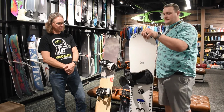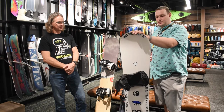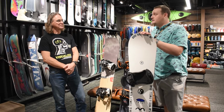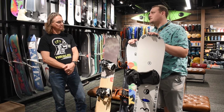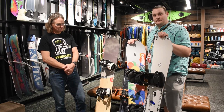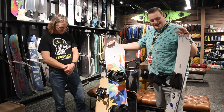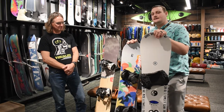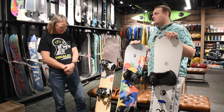Versus this here, we've got the Ride Saturday, which is true camber, true twin. It's going to be for someone who's a little bit more park oriented, able to handle park and freestyle as well as Michigan groomers. So they're great poppy boards. I love the color of the Paradise here. I think it's super fun and funky. And then getting into a little bit more freestyle heritage with this Ride Saturday board.